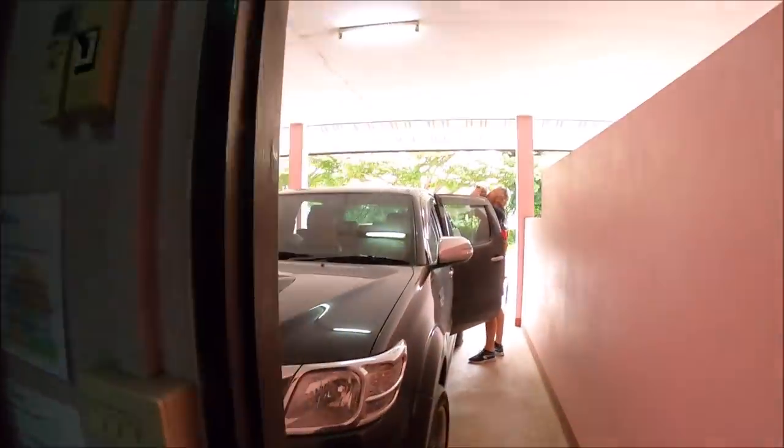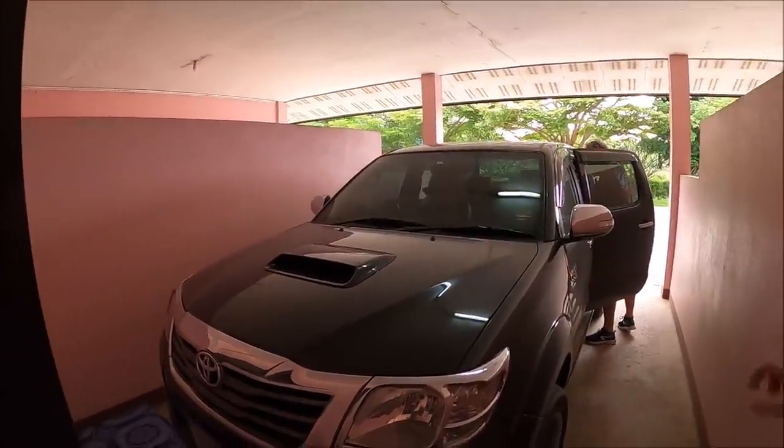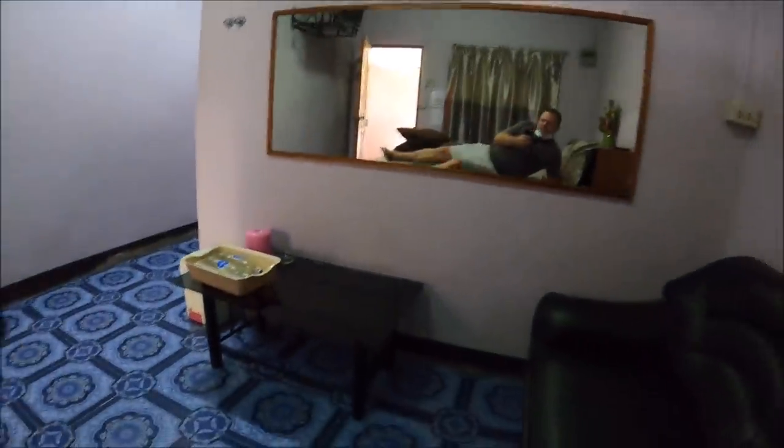Just arrived in Bang Sang. It parks outside my room. Yeah, see the room. Nice bed. And it's got a love mirror. Very nice.